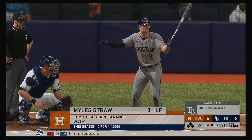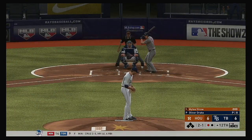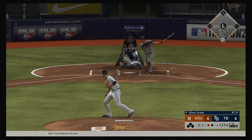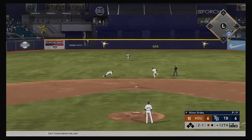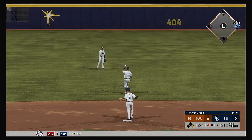Now at the plate, Miles Straw. He drew a base on balls his first time up. Set, and the 2-1 pitch hit back up the middle. A diving try, but he can't haul it in. It's through for a base hit.